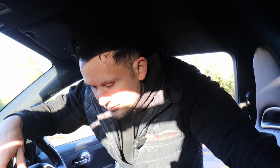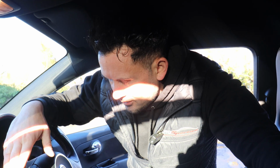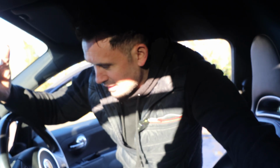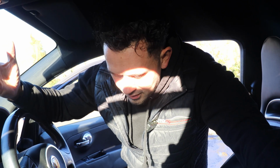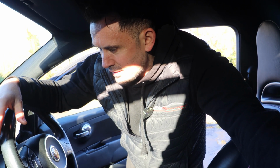Beats, isn't it? And there's a sunroof as well in the Abarth. You don't really see many of them. But compared to what, I don't know. I think I prefer the Punto inside. This is lovely, I like it. I love them. But if you said to me which one, I think I prefer the Punto Abarth inside.